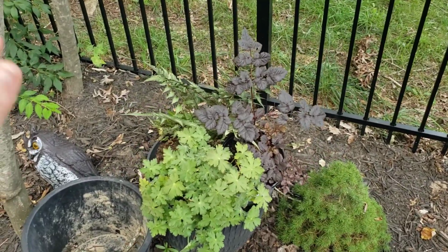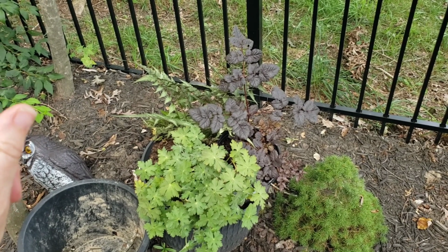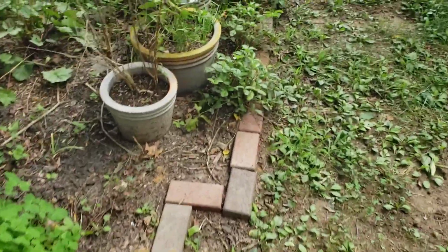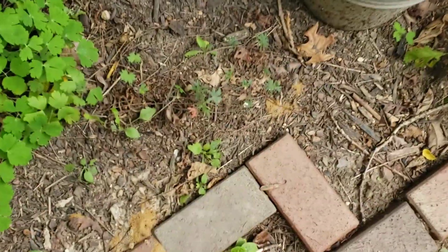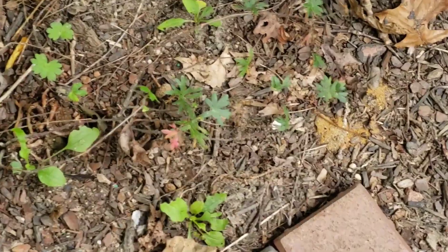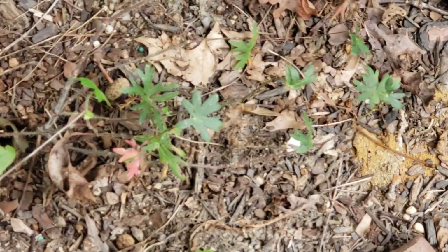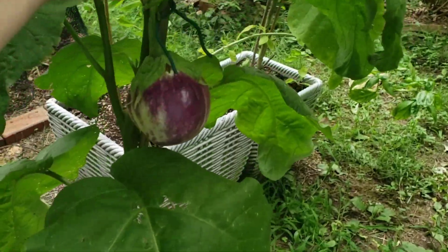I'm not going to pot them today because I'm still in non-gardening clothes. But I want to just show you. This is also a cranesbill, and I need to relocate him. He's not happy. He is not happy. And I do have some more perennial cranesbill. Ooh, I got another eggplant getting ready.